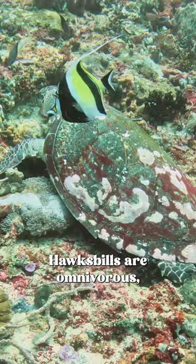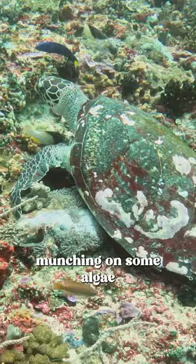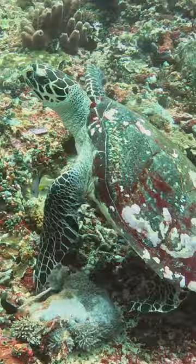Hawksbills are omnivorous, which means they eat just about anything. They'll gobble mollusks, algae, crustaceans, sea urchins, fish, and jellyfish. I reckon it's munching on some algae right now. We shouldn't disturb it anymore, though. Off it goes. Bye, sea turtle.